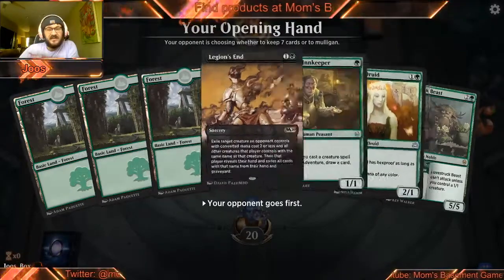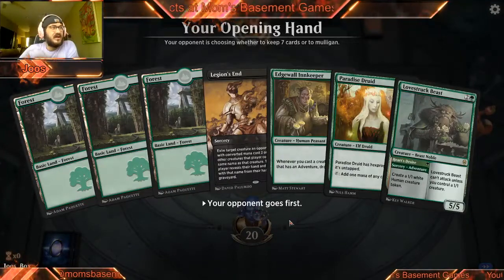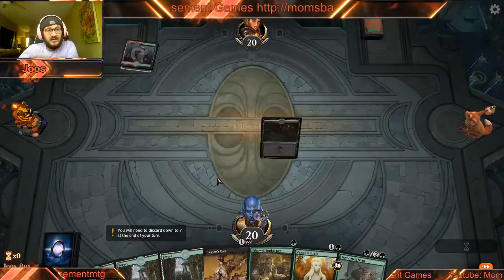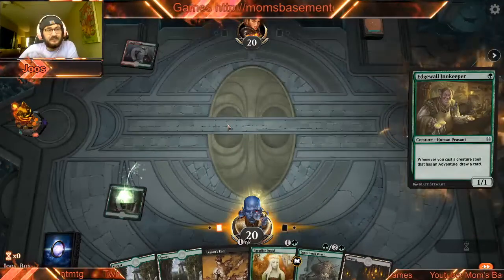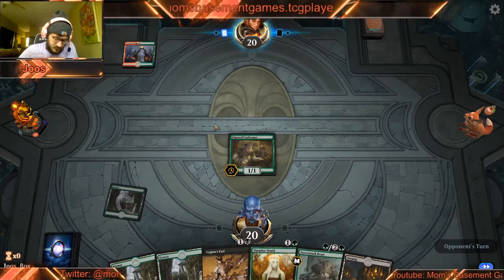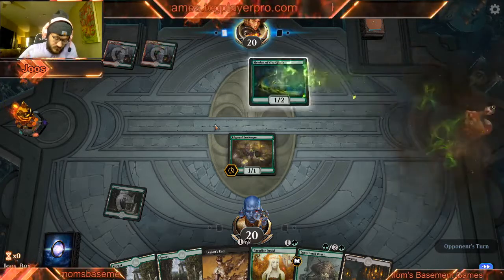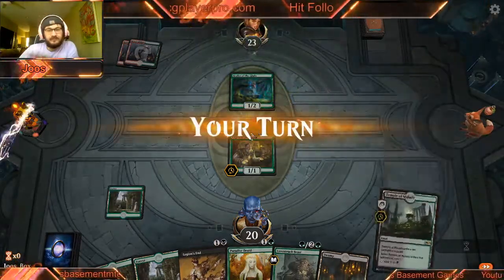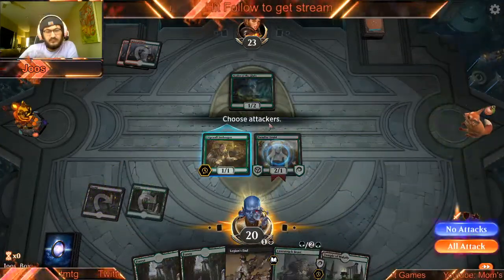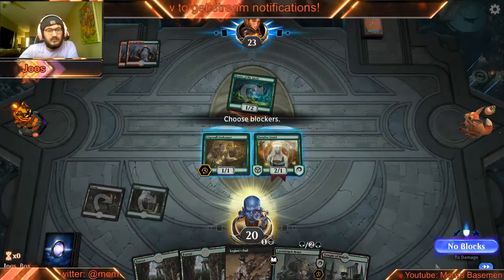Ooh, his hand is great. We're keeping this all day. We are on the draw, though. This is pretty much as good as it's going to get. We're seeing an unethical clown. We'll take one here.